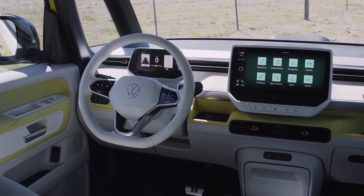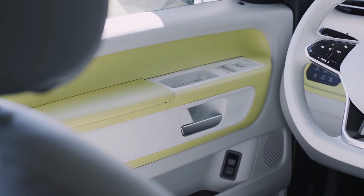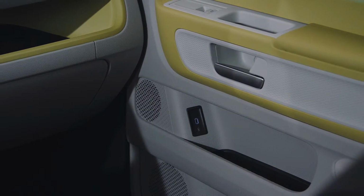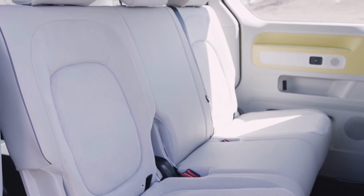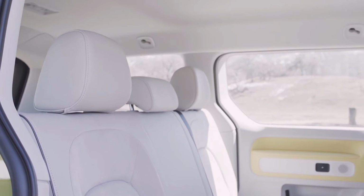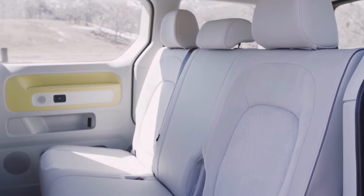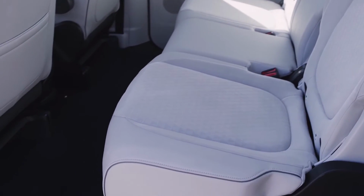The ID BUZZ is powered by one rear electric motor, making 201 horsepower and 310 Nm of torque, and by a 77 kWh battery that allows for an estimated range of 424 km. The battery can be recharged from 5 to 80% in around 30 minutes at a 170 kW DC fast charging station, but you can also charge it at home via the 11 kW onboard charger.